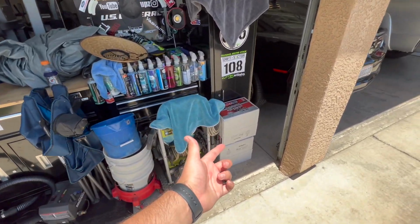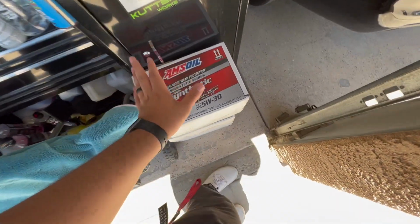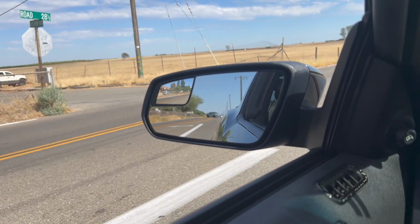So you go ahead and see we have the oil over here. I have all the detail stuff. If you guys actually haven't seen it, we moved everything on this side now. A lot more functional in my opinion. So we're gonna go ahead and get these two cases. I believe the filters are in the boxes already. And we're gonna go ahead and just throw them in the Cobra.